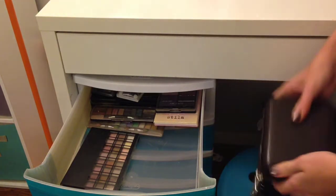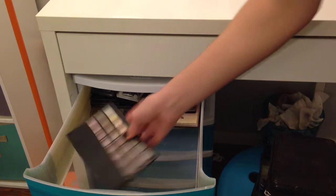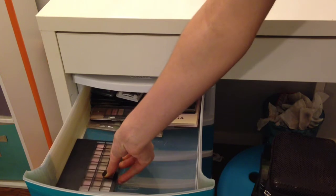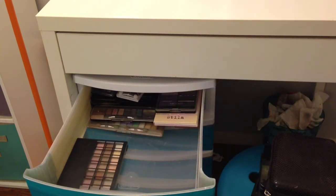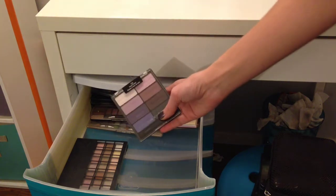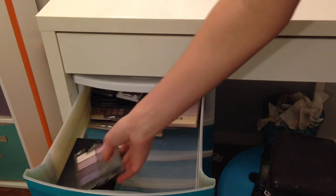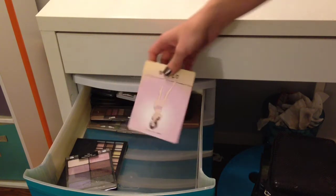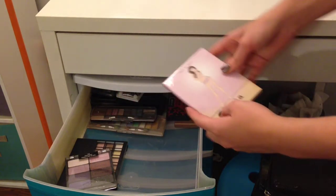And then my next palette that I have over here is this one. It's from e.l.f. It's just got a bunch of pretty neutral colors in there, and that was really inexpensive. I think I got it on sale for like $5. This next one is the Petal Pusher palette from Wet n Wild, and it's just got 8 really, really pretty purple shades in there. And that again was like $5, so that was really inexpensive.